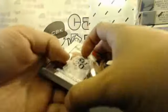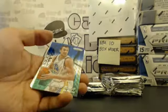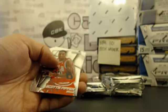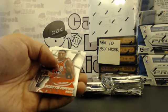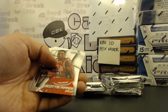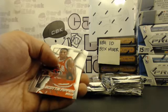How about we just switch the four box into something else then? How about we switch it into another 10 box? Three boxes of Jumbo Prism and seven boxes of Court Kings like we did 2 weeks ago. Red Yellow, Alex English. Blue Green, Andrew Bogut. Alfred Payton, SP variation. Hey, if you guys want to do a case break of Jumbo Prism, that's fine with me. After the 10 box.